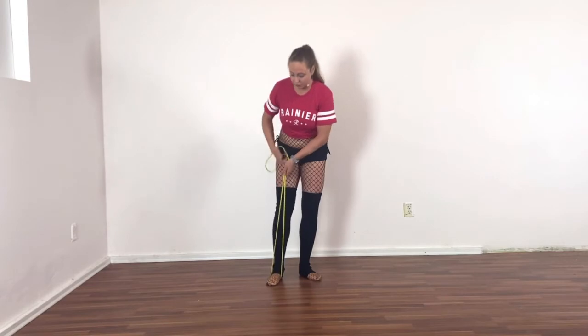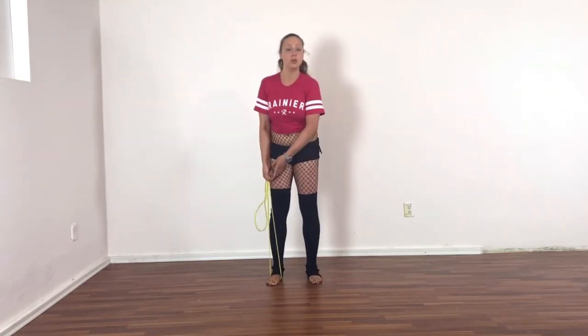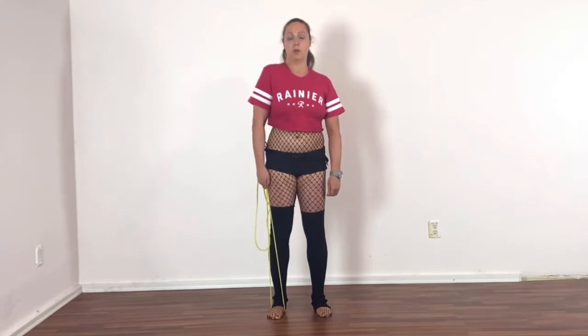So pop that around your foot, choke up as needed. The more you choke up, the more tension you'll have. And then roll the shoulder back, around, and forward.